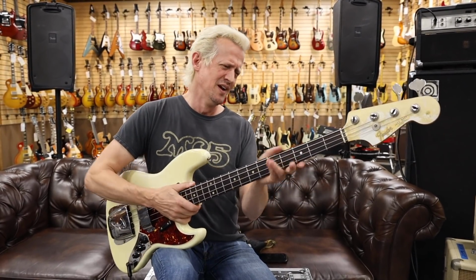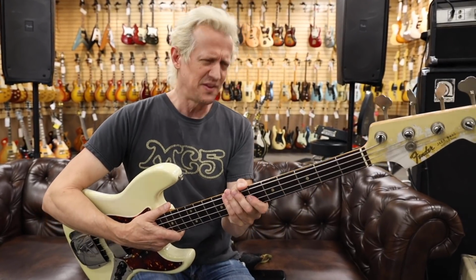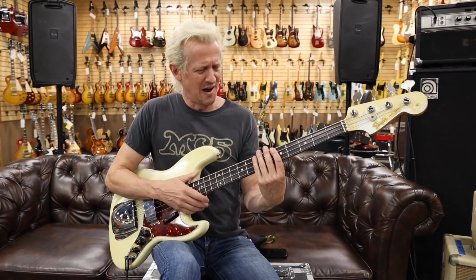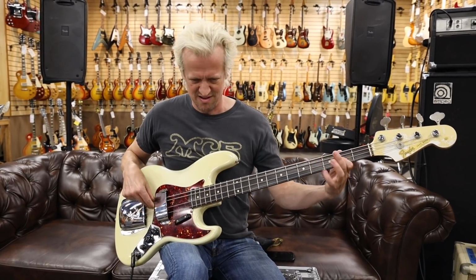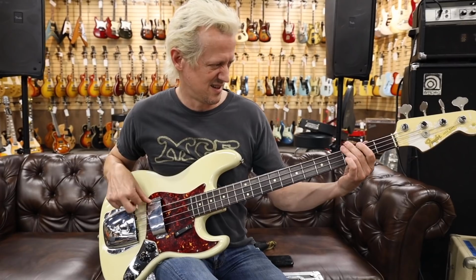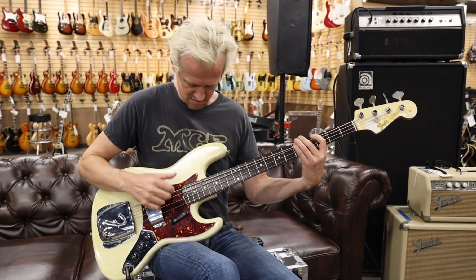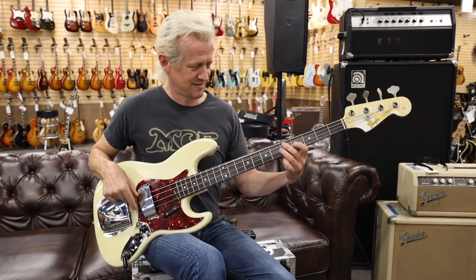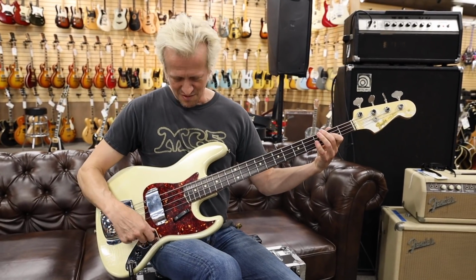Smooth neck, really comfortable. It's got all the lacquer still intact on the back. I don't think it got played a lot, but it feels really played in and really sweet. Then we'll dial off the neck pickup and go with the bridge pickup here. Obviously, there's a little bottom end. Fold back up again.